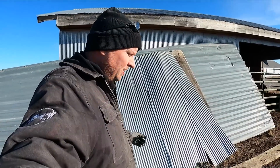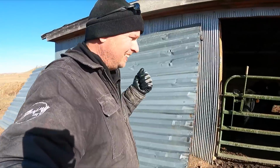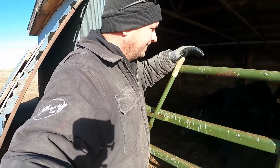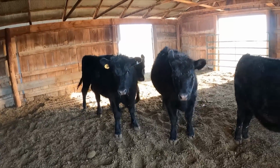So getting it in there is going to be a little bit of a trick, but the one thing we have to do first is actually get the cows out, which means we're going to sneak back in here into the B-team area. All of them are here waiting for us like we have food or something. Hi, guys.